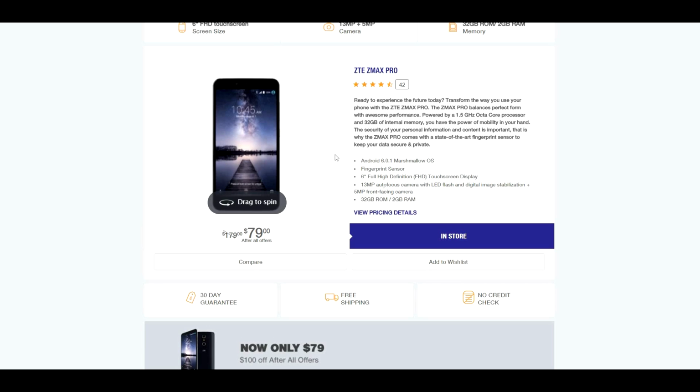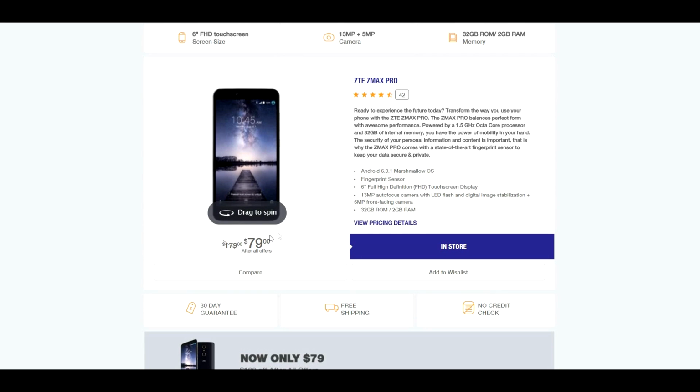We didn't end up getting the Nougat update, and a lot of you are actually pissed about that. But at the end of the day, if you can stand Android 6.0 Marshmallow, it's a $79 phone, and you're really not going to do better than that at $79. This does have a 2 gigahertz processor in it as well. And yeah, there's no one who can do better than this right now for this type of price, so that's why it comes in at number 4.